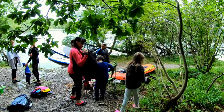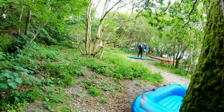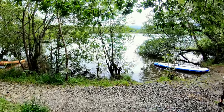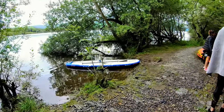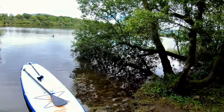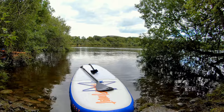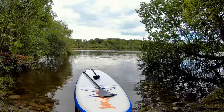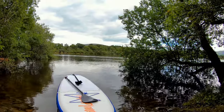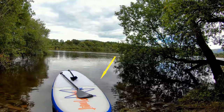Okay, just paddling around. As you can see, it's kind of a busy site. Everybody's got the paddle boards, canoes, and the doggies. And just to get your bearings, the site we were at before is just over there. And I can see a couple of canoes. In fact, one's a paddleboard.